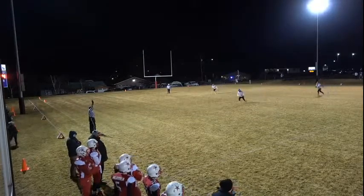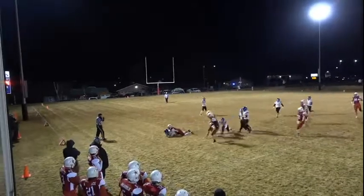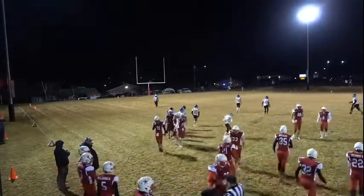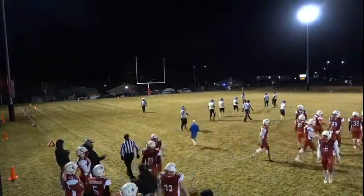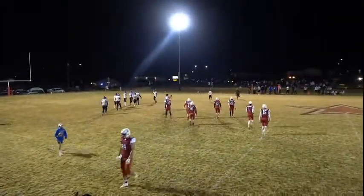Here's the kick. It's going to be kicked, taken down to about the 30-yard line, coming up by the announcer's booth, and it slips and falls down. He was looking at Shano on the tackle. So 7:44, and the clock is running here. 7:41, right on down.